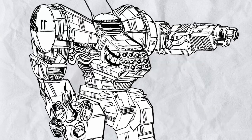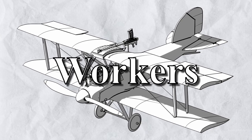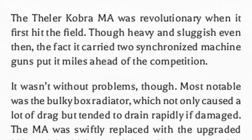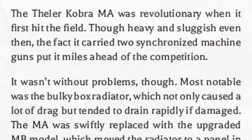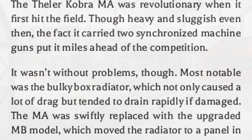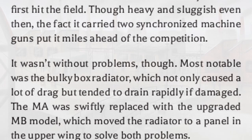In this episode, the Thelar Kobra MB, or KanonenKobra, from the Worker Playbook. When it first hit the field, the Thelar Kobra MB was revolutionary, though heavy and sluggish even back then. The fact that it carried two synchronized machine guns put it far ahead of the competition. As with all early inventions, it wasn't without problems.